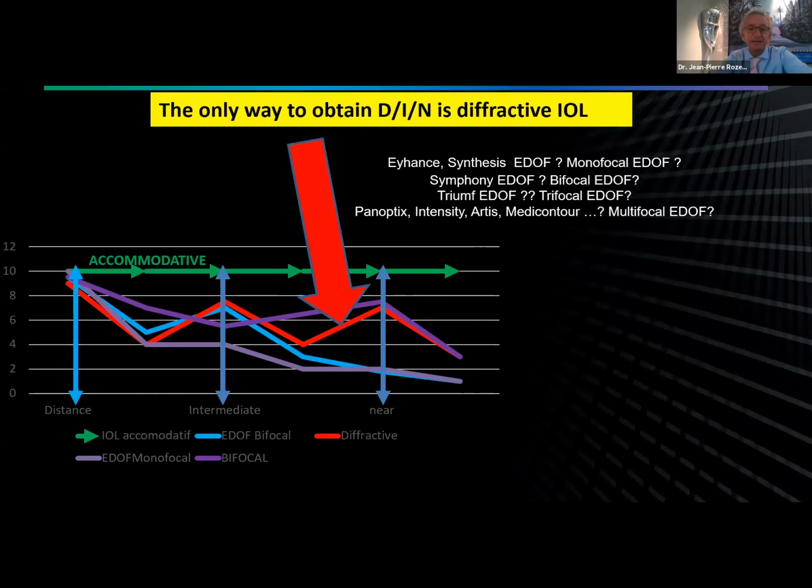So the first message I would like to send you is that the only way to obtain distance, intermediate, and near vision is to have a diffractive IOL. If you implant an EDOF, you will have good distance vision and good intermediate vision, but the only way to obtain all of distance, intermediate, and near vision is a diffractive IOL.